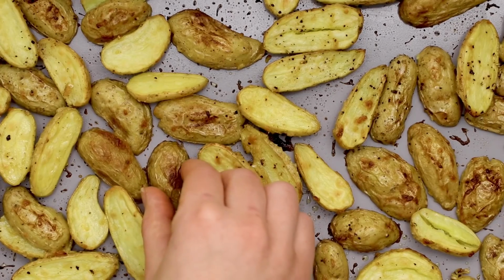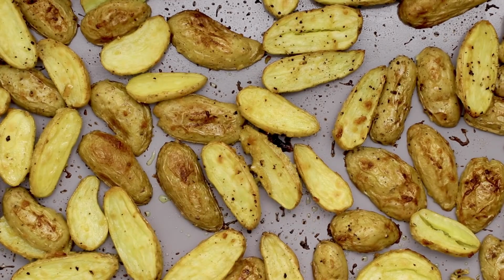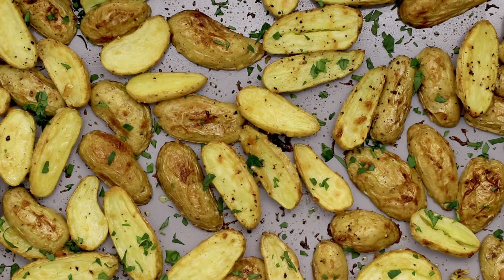So then at about this time, our potatoes should be done. They are going to smell amazing and have some nice crispy bits and be golden and delicious. You can sprinkle them with some parsley for a little bit of extra pizzazz. And then everything is pretty much ready to plate and enjoy.